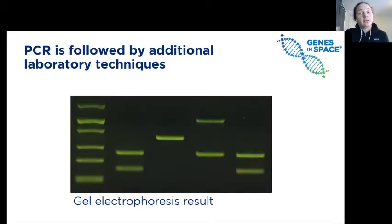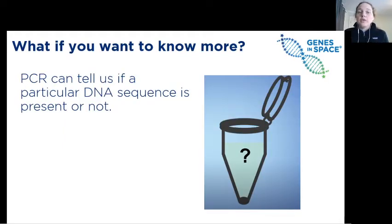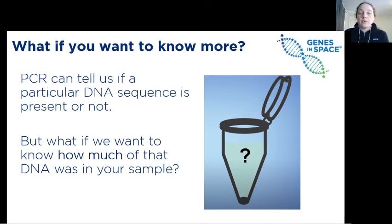As I told you previously, that DNA that we're making with PCR is not visible to us. So we have to follow PCR with additional laboratory techniques that allow us to visualize or otherwise analyze that PCR product that we've made. One example here is gel electrophoresis. The point is that many of these techniques usually tell us whether or not a DNA sequence is present, but what if you want to know more? For example, what if you want to know how much of that DNA was present in your sample to begin with? Following a PCR reaction with, say, gel electrophoresis doesn't answer that question.